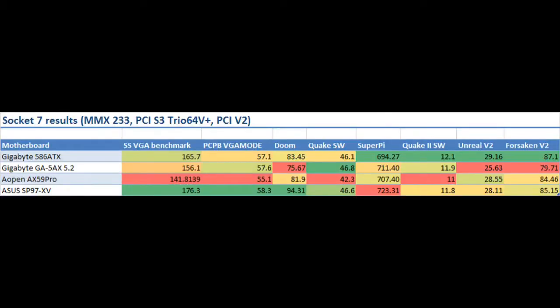Okay, and this brings us to the benchmarks. Under MS-DOS, the SiS chipset seems to work really well. Across the board, green colors, so it's very fast. It only got beaten in the Quake software benchmark by just 0.2 by the Gigabyte motherboard, but otherwise in MS-DOS, this is so far the fastest motherboard I've seen.